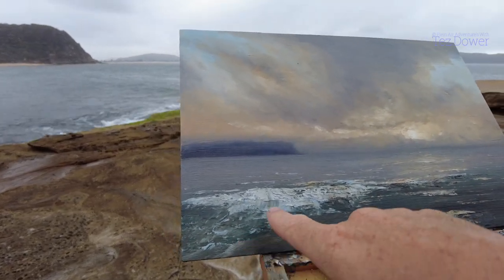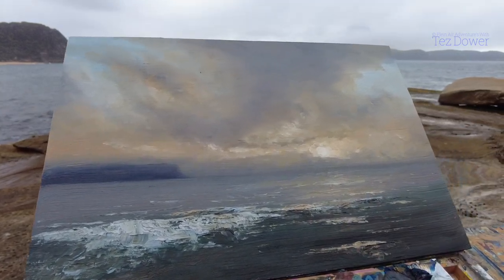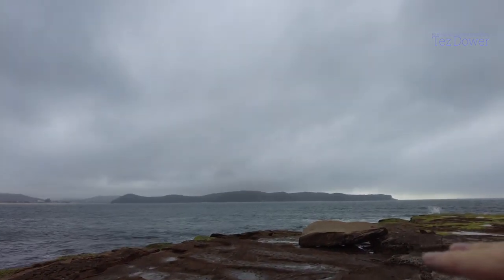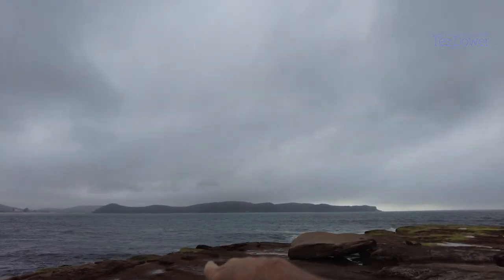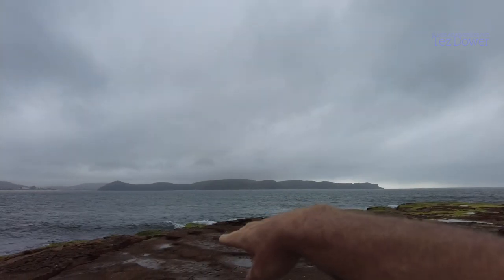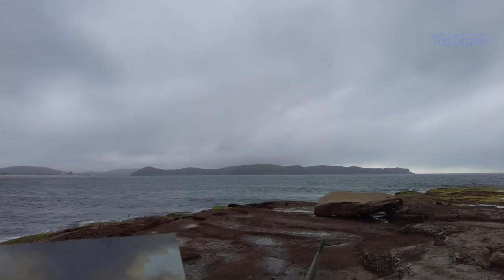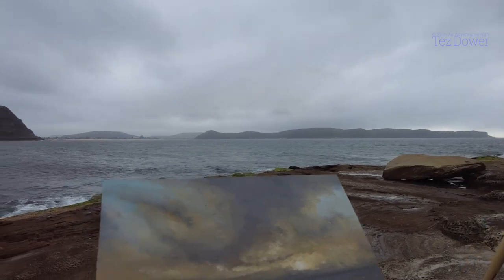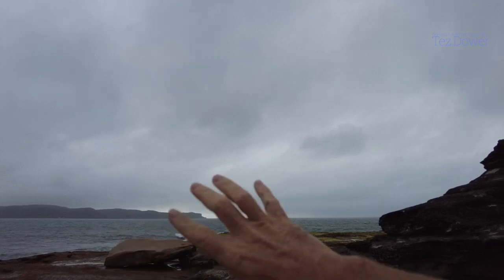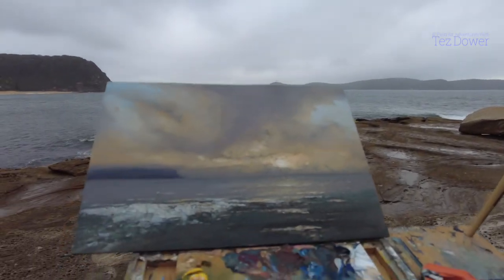This part here, not too sure. It's okay. I think when you look at the painting as a whole, from the reference that I used, I was more over there looking straight out. But it's just too slippery to stand there. That's why I came back a bit, just to be safe. So you're looking out that way from over there. That's the actual view that I used.